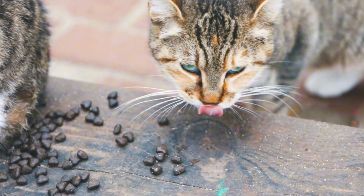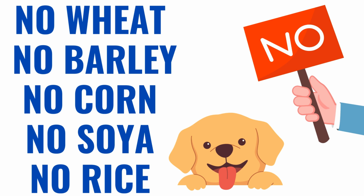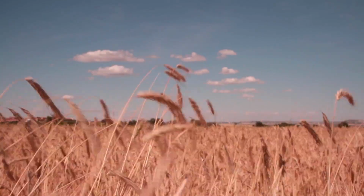Now, for everything you give your bully cat, I want you to read the ingredients, irrespective of what anyone says on the front of the packet, whether that's neutered, unneutered, whatever it might be. You always turn the bag of food over and you always check the ingredients. Now, because you have a very, very delicate cat, you must avoid certain ingredients. So if you pick up a bag of kibble and it contains any cereals, any wheat, any barley, any corn, any rice, anything that can potentially be inflammatory to your cat, you must put that bag of food away.